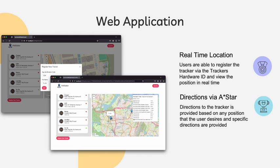On top of that, users can get directions to the tracker that they have selected via an A-star algorithm, and specific directions via the road names and distances are also provided to the user. Next, we will be presenting a demonstration on how our system works.